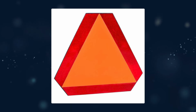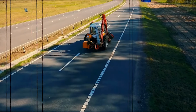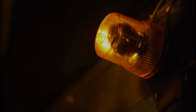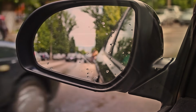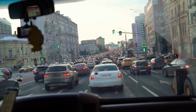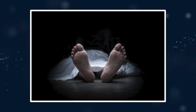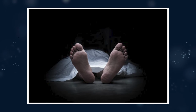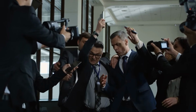Modern road safety standards require SMV emblems prominently displayed on any vehicle incapable of maintaining minimum speed limits, plus conspicuity lighting featuring amber flashing beacons visible from substantial distances, and mirrors allowing operators to monitor traffic approaching from behind. The requirements were written in blood, implementing solutions that should have been standard decades earlier, but weren't mandated until the body count became politically impossible to ignore and public pressure forced regulatory action.